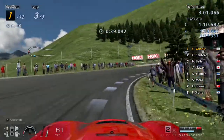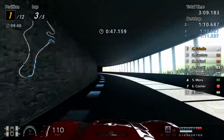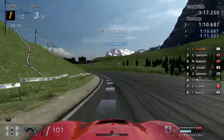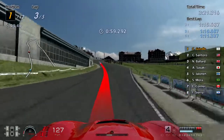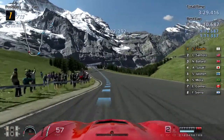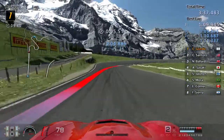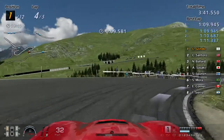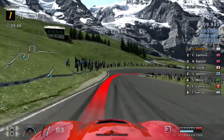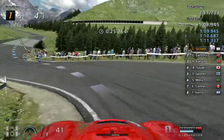Nice. Let's go. The speed through these sections is ridiculous. That's the fastest we've gone over that jump, 120 miles an hour. Perfect. We are about to overtake someone as well.